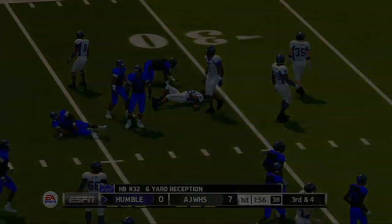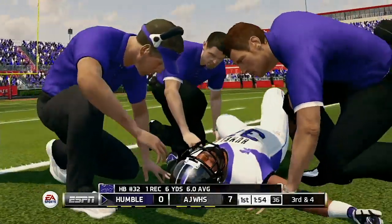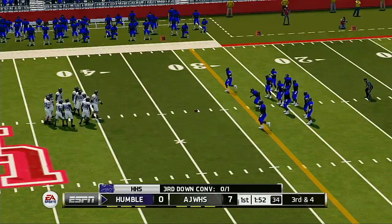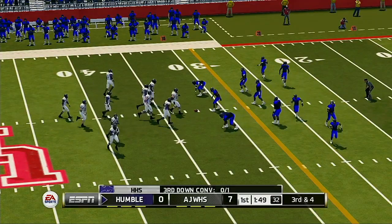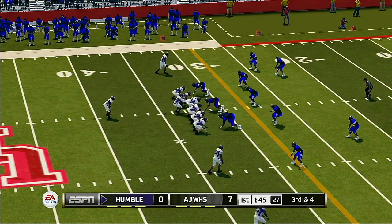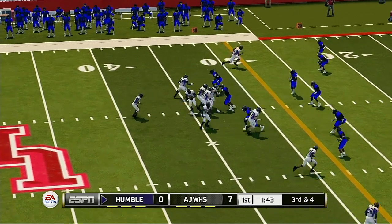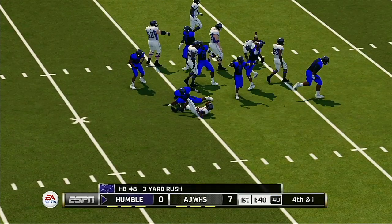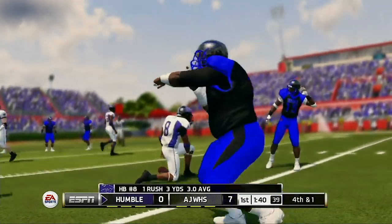Completely stopped immediately. There's a player down. I'm not sure what happened. They're about 4 yards away here on third down. He fights forward to about the 29. 3 yards there on the delayed handoff.